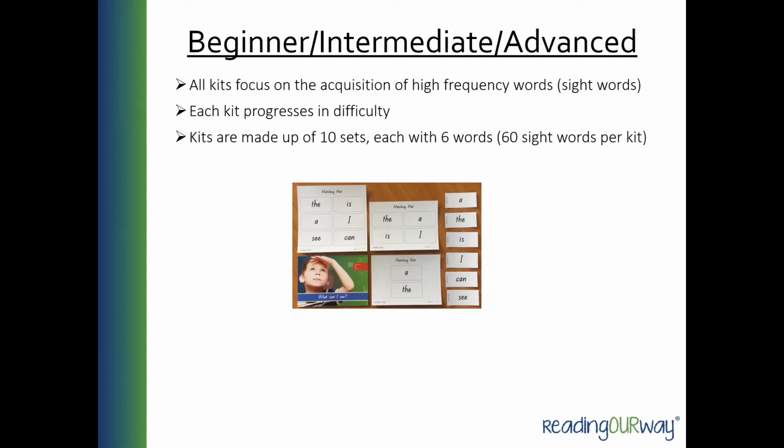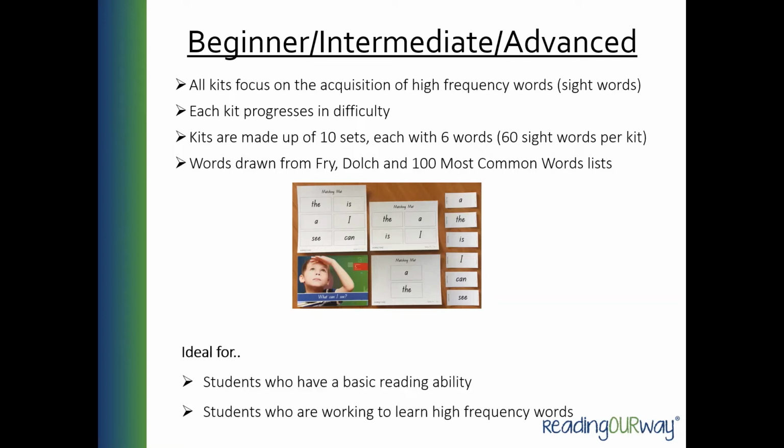And the words have been drawn, I apologise, from Fry, Dolch and 100 most common words lists. With each pack, you would begin with 2, then increase to 4, and then increase to 6, as I said in the beginning. In sets 1 and 2, there are 2 books, one easy and the other difficult.